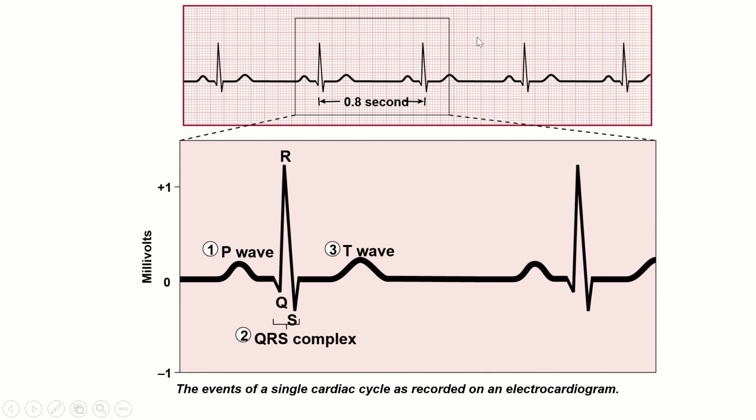ECGs are done on this special graph paper with a certain number of lines. I think each of these is 1/10 of a second. So you can figure out how fast a person's heartbeat is by how close together these spikes are.